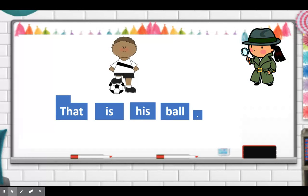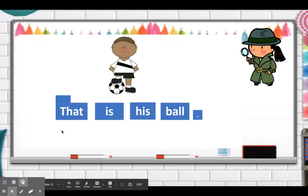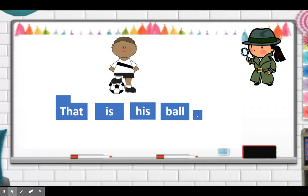Okay. Does your sentence look like mine? Look at the beginning of the sentence. Make sure you have a capital because the start of every sentence has a capital letter. And then at the end of the sentence that there is a punctuation mark. Here there should be a period. And make sure you have those finger spaces in between each word.